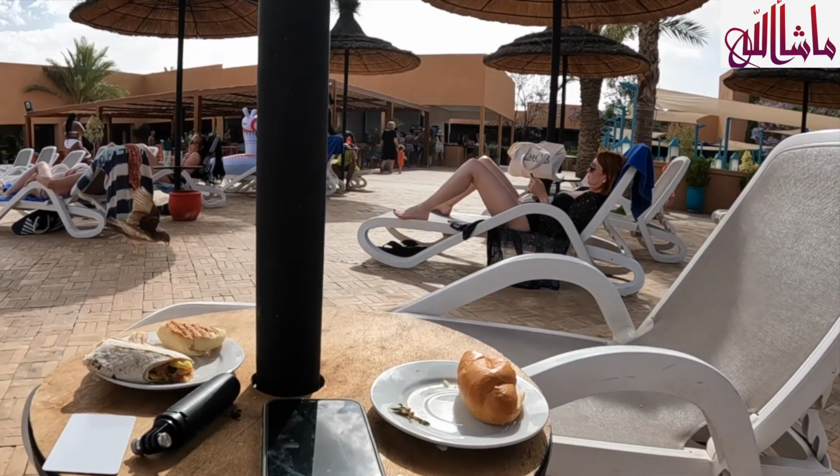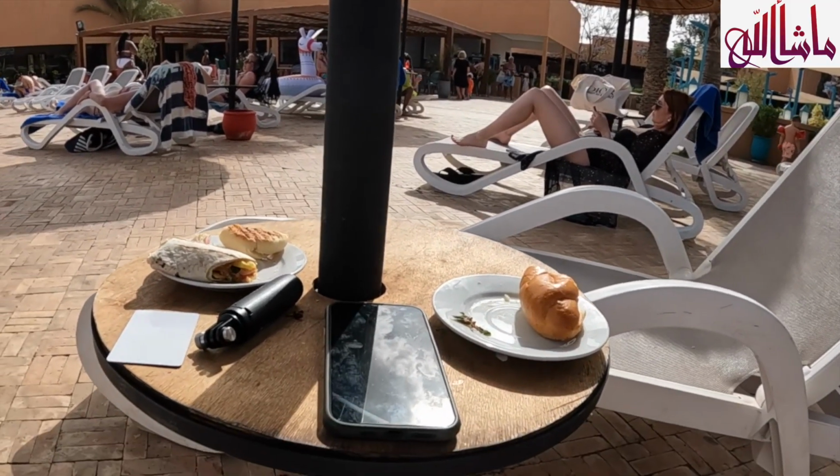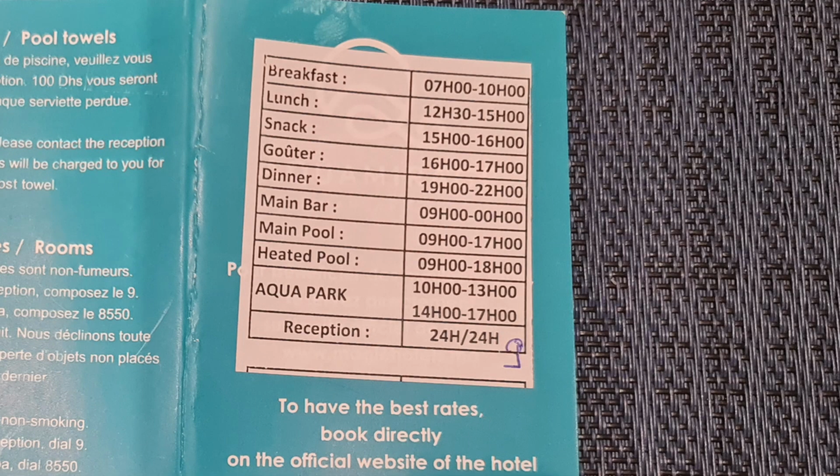And this is where you would get your afternoon snack between 3 and 4, and you can see the birds there trying to eat our leftover sandwiches, so that's good to know as well.